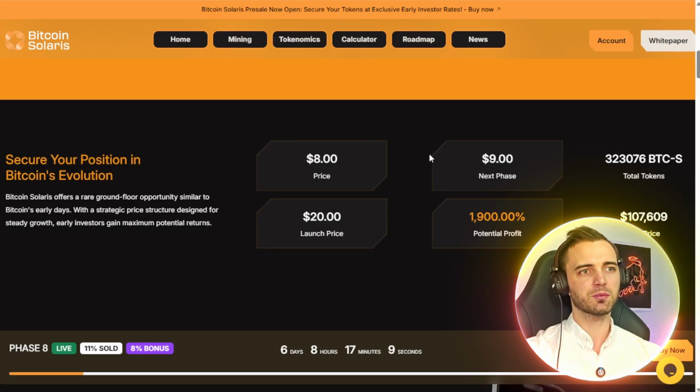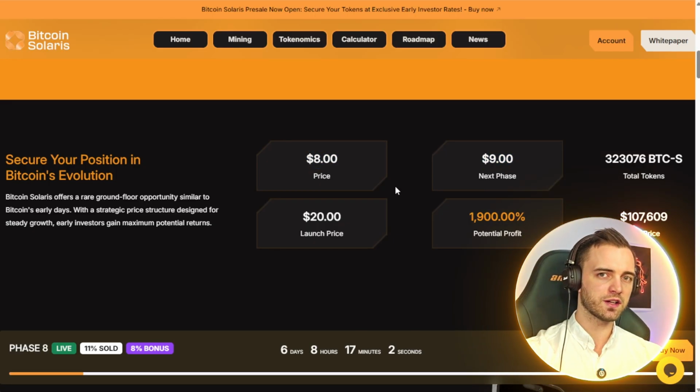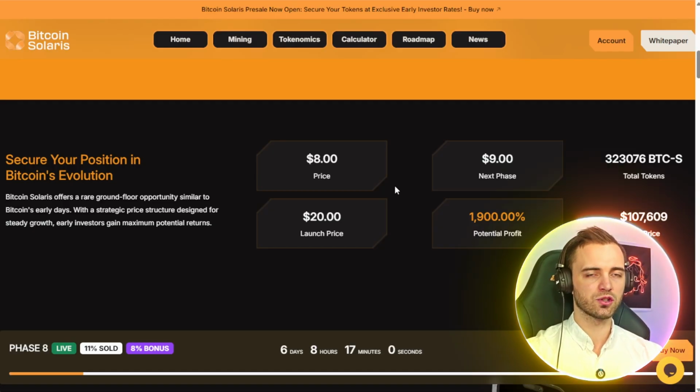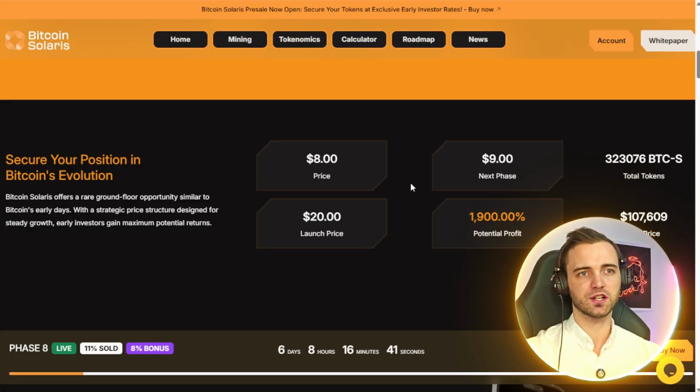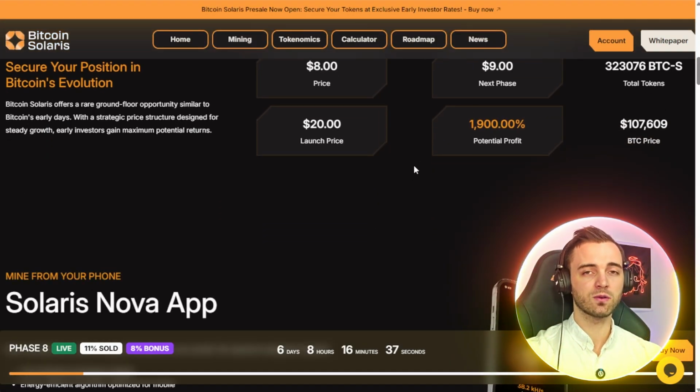As you can see, the price currently is $8 per token, and the next phase, it will be going up to $9. So getting that first mover advantage is crucial on a token like this with so much potential, particularly as the launch price will be $20 per token. So you'll be looking at ridiculous gains here when you are buying this token now, just over 2x to begin with. And because of the deflationary technology behind this, as I'll show you in a minute, this does have a lot of potential to go up over time for the long term as well.